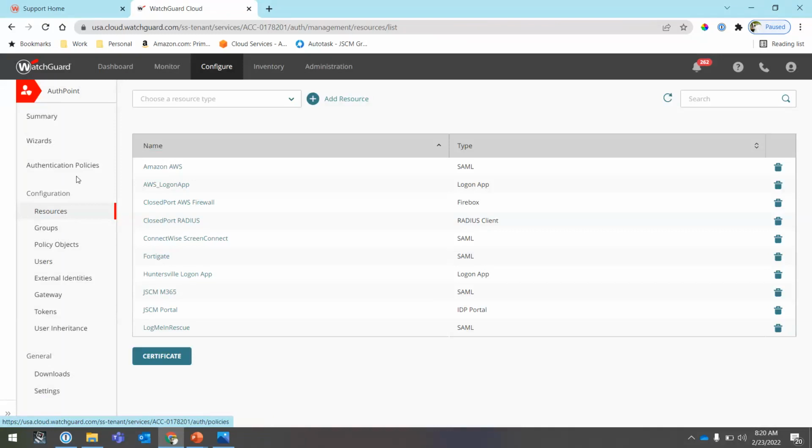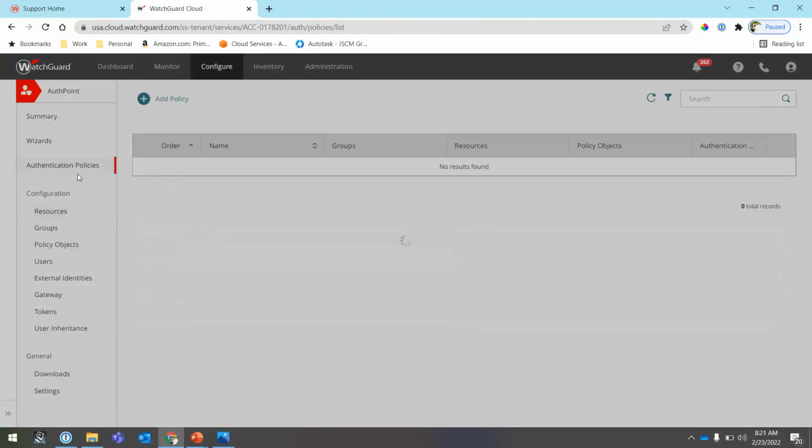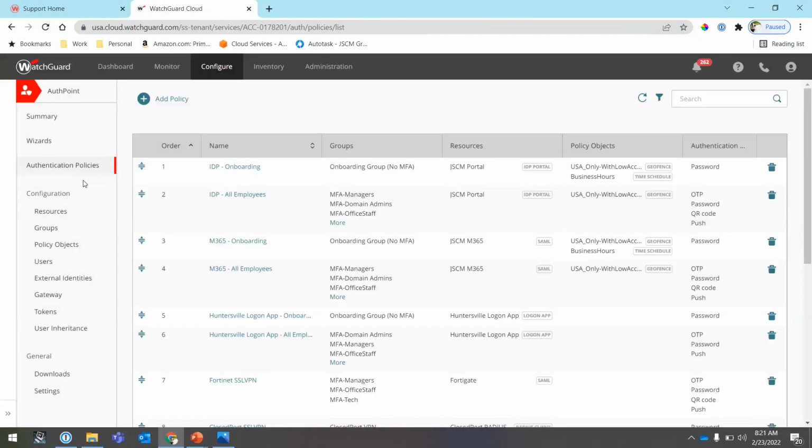And then finally, and honestly, my most favorite piece, because I am who I am, policies. When you are setting up MFA, when you're setting up OffPoint, you can write policies, much like you write them on a firewall, that specify the groups of users, what resource they have access to, and what type of MFA is going to be required.